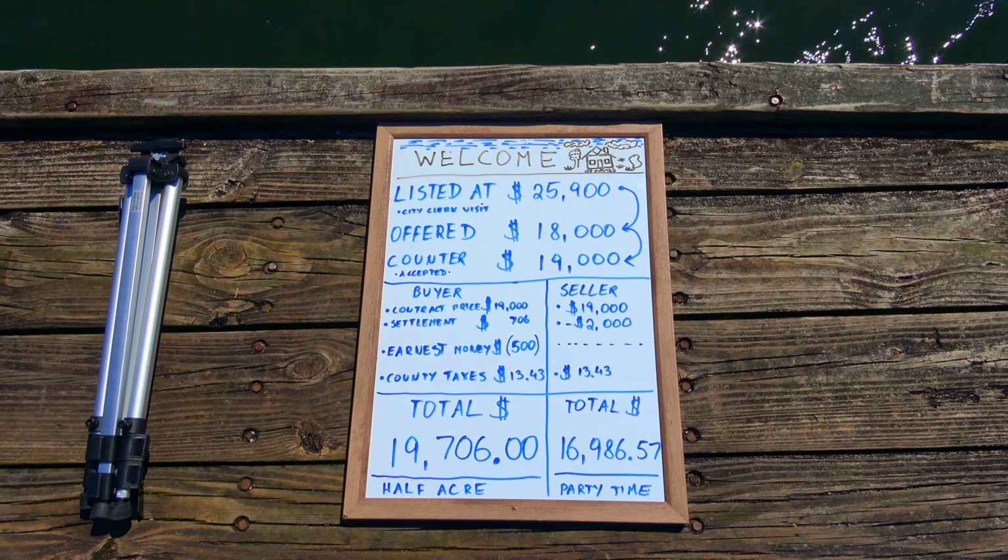The listed price was $25,900. I offered $18,000 and there was a counter offer of $19,000, which I accepted. So in total, I paid $19,706 for this lot. And I'll show you in a second here, specifically how that looks, because I'm going to show you a settlement statement from the closing, when I had my closing on this lot, which you're not going to see very often on YouTube, but this is exactly what this channel is about.